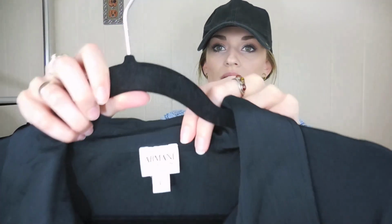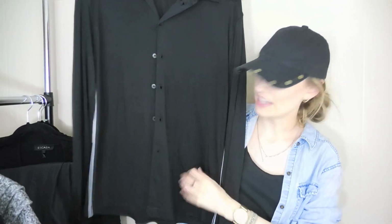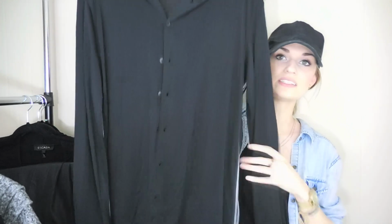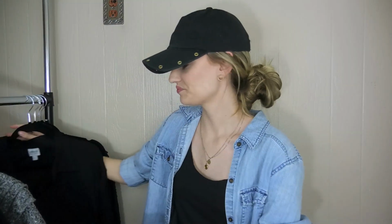Next up, this is an Armani Collezione 100% silk button down. There's a tag. And I really like this. I like the menswear vibe with the contrast stripe down the sides. Again, it's 100% silk, which is always a luxurious item.